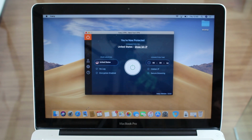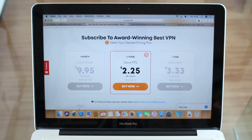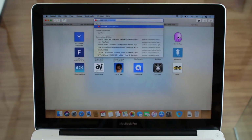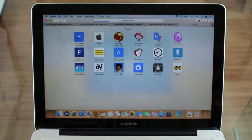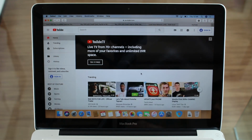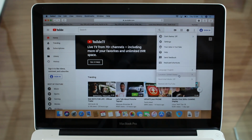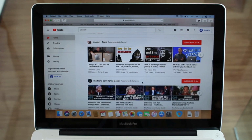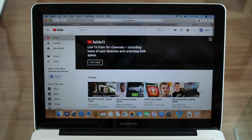Another very cool thing, just so I can prove it to you that every website thinks I'm in the US, if I go to youtube.com, for example, very quick, as you guys can see, it is recognizing that I'm actually in the US. If I tap here, it says location United States, language English. All the suggestions and everything like that are going to be for Americans. So this is the American version.